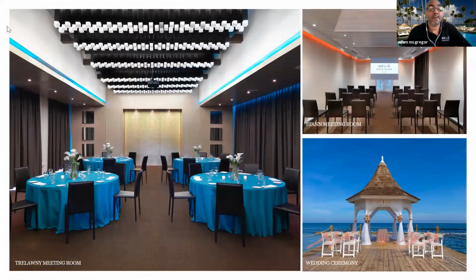Here's some shots of the meeting areas. And once again, you can get married anywhere you like, even directly on the water, as you see in that gazebo. Our weddings are very special at the Melia Village. We also have a romance suite for the brides, where they can set up everything. They put up their gowns and get hors d'oeuvres in there and champagne and everything. It's a really good setting, and I would recommend this one.